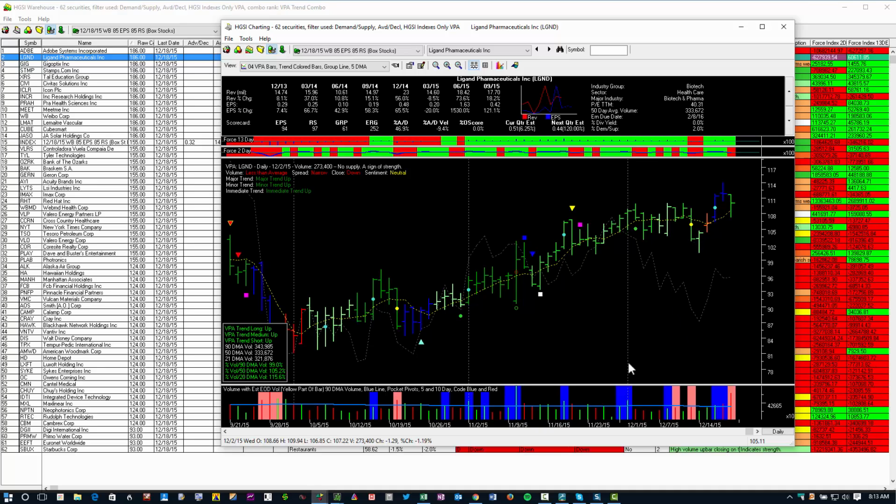So we're getting mixed signals on this, but I certainly always keep my eyes on the pocket pivots too, and also the force indexes, because a lot of times the force indexes are going to give signals when the VPAs do not. Here's a good example right here. Both force indexes turned positive on this bar. There was a pocket pivot the next day, but there was a VPA signal there too, I guess. But anyway, I look at both because you're not going to get VPA signals all the time, but you may get force index signals.